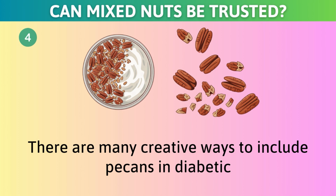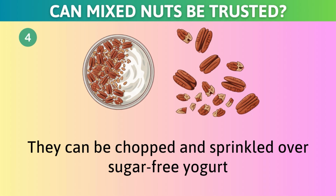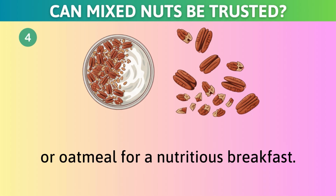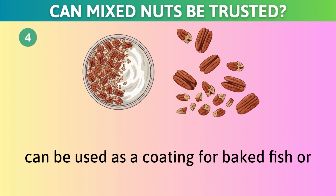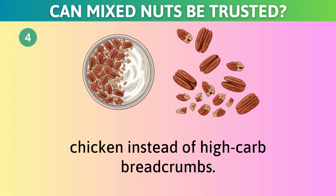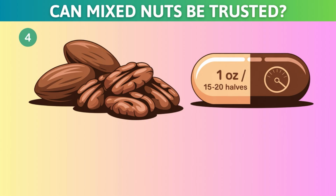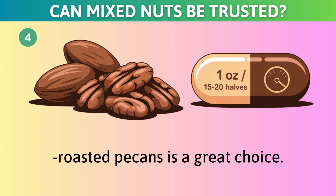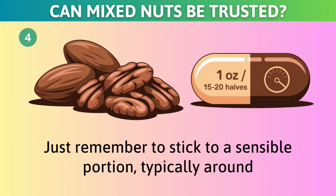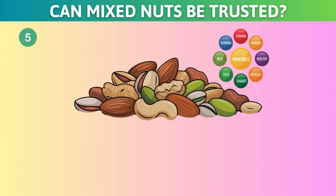There are many creative ways to include pecans in diabetic meal plans. They can be chopped and sprinkled over sugar-free yogurt or oatmeal for a nutritious breakfast. Pecans add a delightful crunch and flavor to salads and can be used as a coating for baked fish or chicken instead of high-carb breadcrumbs. Ground pecans can also be incorporated into low-carb baking recipes. For a satisfying snack, a handful of raw or dry roasted pecans is a great choice. Just remember to stick to a sensible portion, typically around 1 ounce, which is about 15-20 pecan halves, to manage calorie intake effectively.